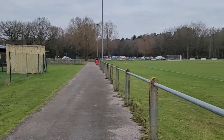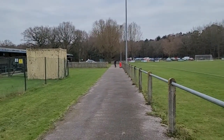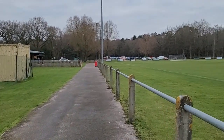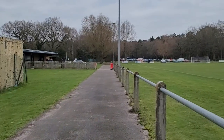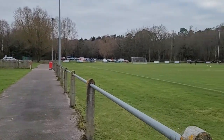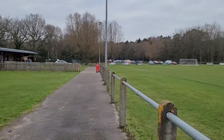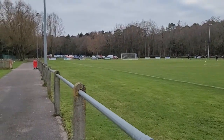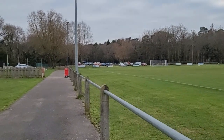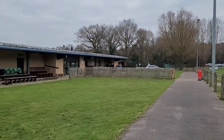Seems a shame because, as I say, there's a good feel about the place, and, you know, a full reserve team playing, so they're not short of players. I don't know the reasons, but full credit to them because it's well run here. The pitch looks superb, apart from the goals facing the wrong way, but I'm sure that will be rectified. And to see two teams playing is great.